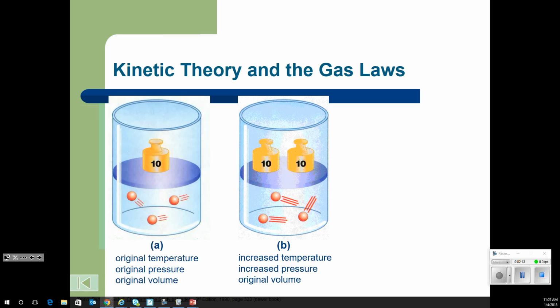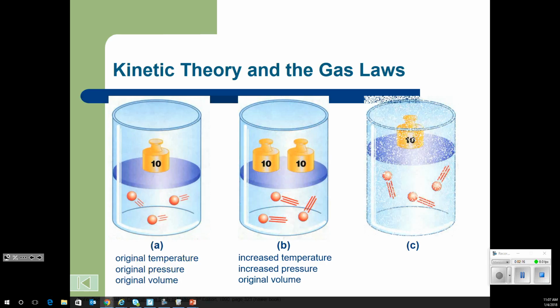So hopefully you got your notes up and ready to go. So these are some canisters that we were talking about kinetic energy last time. And I want to review really quickly kinetic theory, toddler rules. There were 5. What were they? No volume. Constant, random, straight line motion. Elastic collisions. Don't attract or repel. Kinetic energy changes with the temperature. You got all 5. Good job.